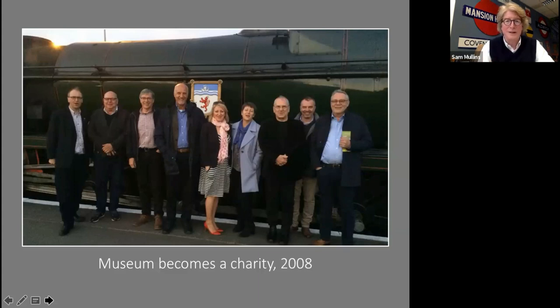I couldn't find a picture that really does the business for this, but this is the board at one of their away days with Phil Swallow's Tor Valley, Battle of Britain, or West Country steam engine behind at Kidderminster.